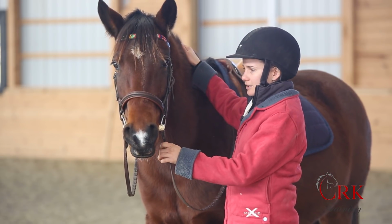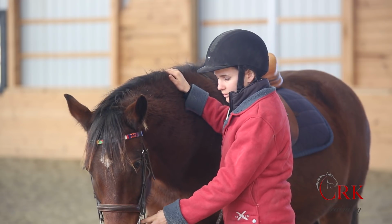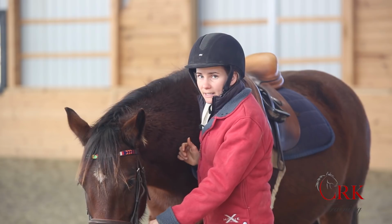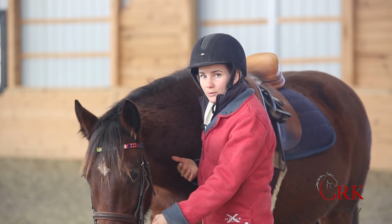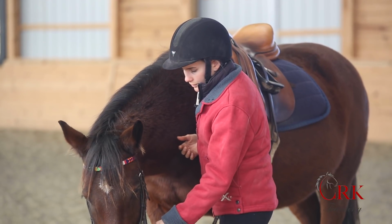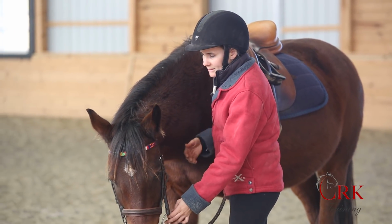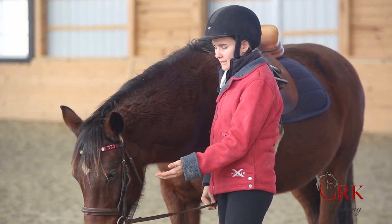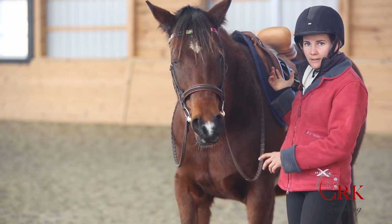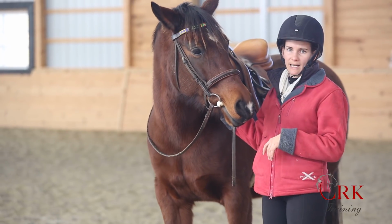I like to start teaching this from the ground first, making sure that the horse is soft to the bit, that he is understanding of what rein cues, what bit pressure or bridle pressure, if you're using a halter or a bitless bridle, what it means, that he can move with his head and neck low from the ground, and then you can transfer that training to the saddle.